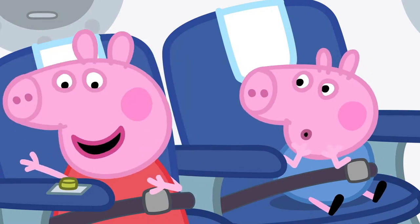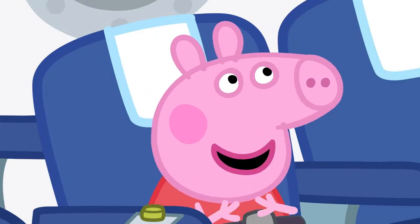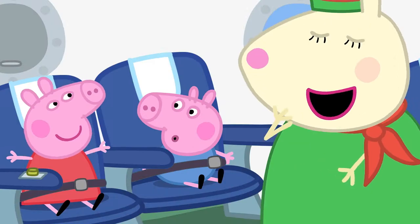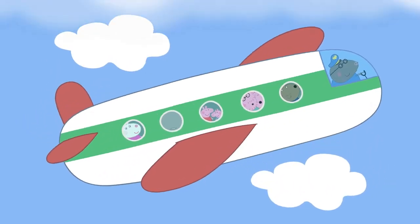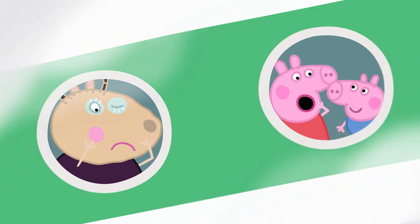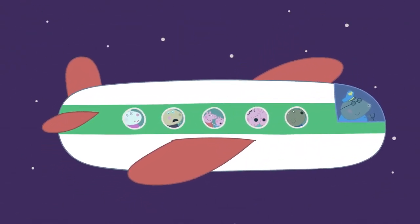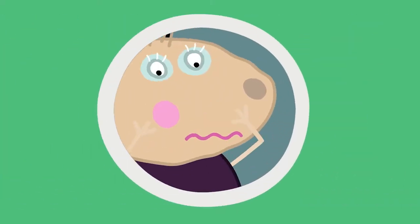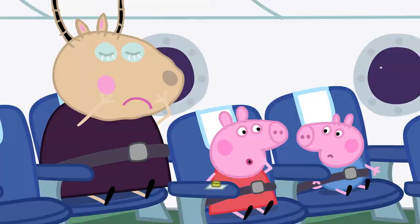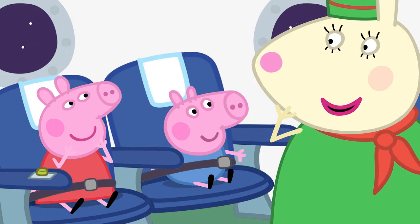I know what to do. Miss Rabbit, please can you make the plane go really, really high? I don't see why not. It's really fun when the plane goes high, Madam Gazelle. Look, we're nearly in space. Too high! Too high! Can we go lower instead, Miss Rabbit? Certainly.